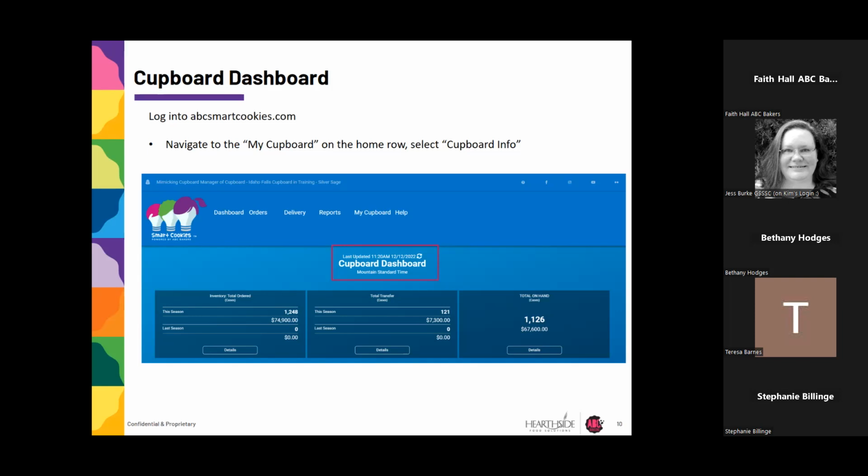Just to keep your data up to date, just go ahead and refresh when you're on your dashboard. Navigate to My Cupboard and on your home row, and then open up your cupboard info.